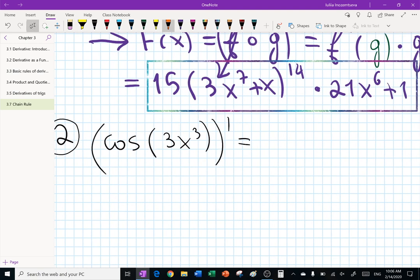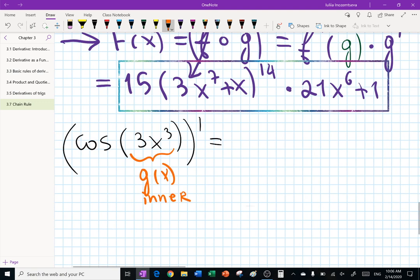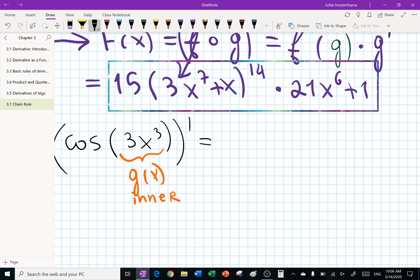Okay, so I'm going to do this. This is the inside piece, g of x, the inner function. That means I don't touch it yet. That's why I'm assigning it. I don't touch 3x cubed. You have to keep it like this for now. You differentiate cosine. What's the derivative of cosine? Minus sine x. Good job.